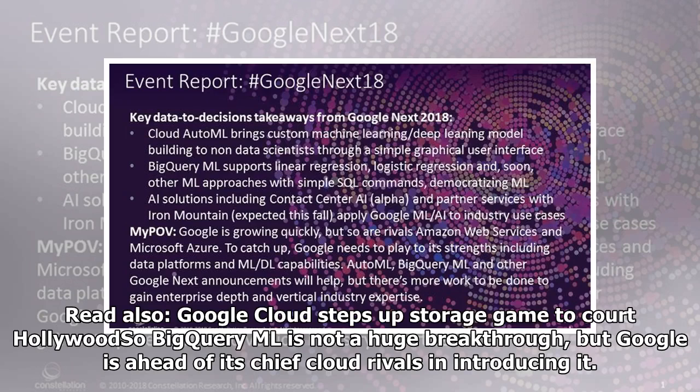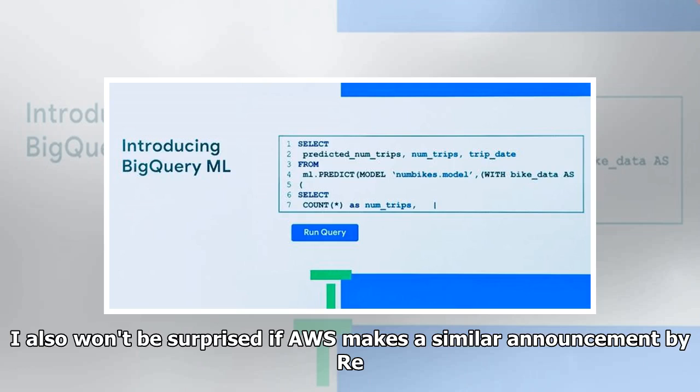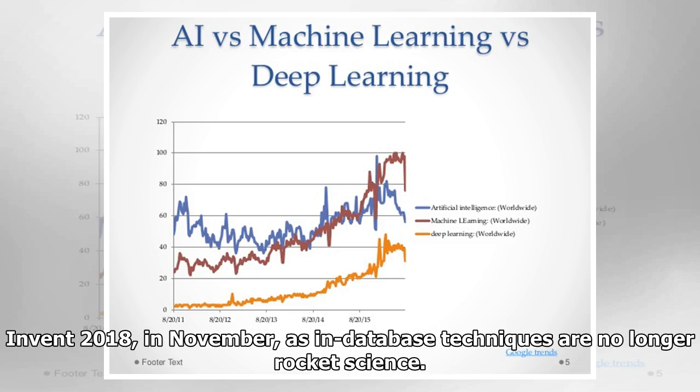BigQuery ML is not a huge breakthrough, but Google is ahead of its chief cloud rivals in introducing it. I'm sure Microsoft will now bring support for SQL Server machine learning services to its Azure SQL Service ASAP. I also won't be surprised if AWS makes a similar announcement by re:Invent 2018, in November, as in-database techniques are no longer rocket science.